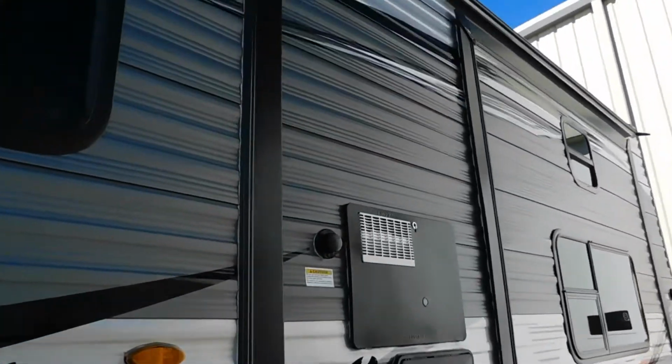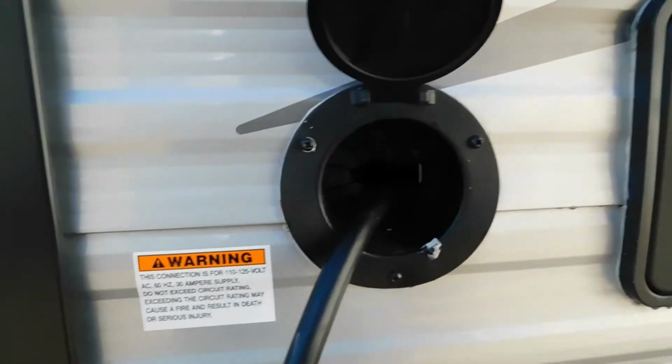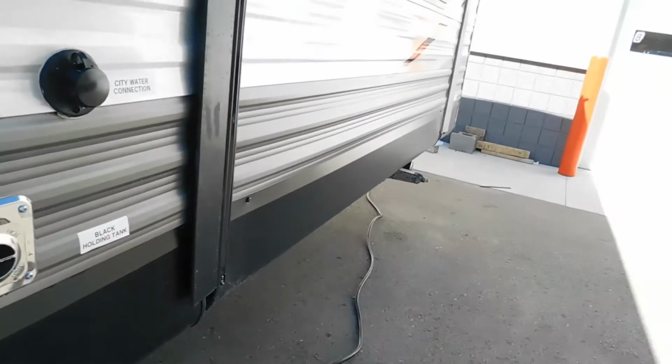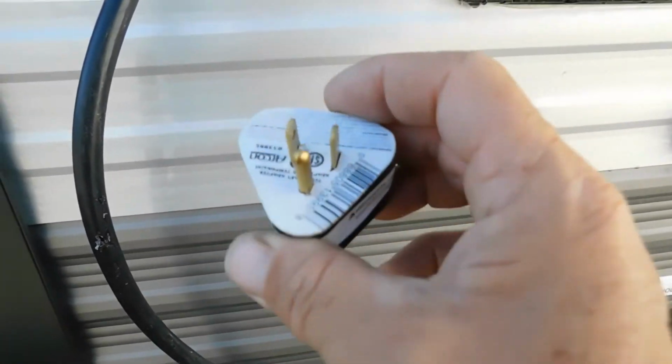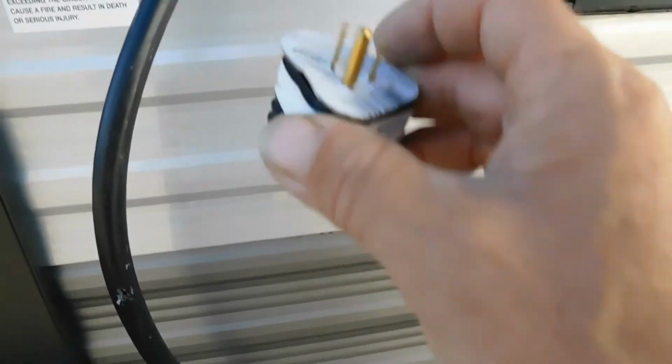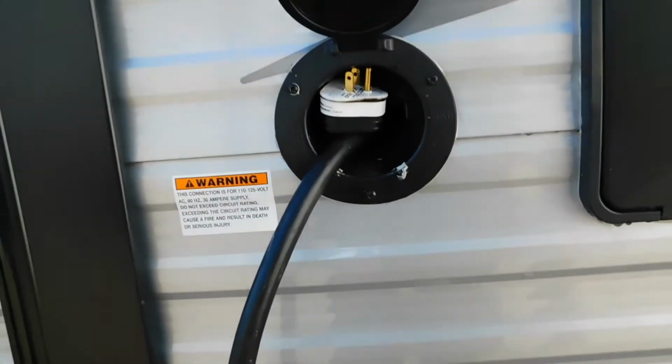So back here, just a little docking station area. Your power conveniently stores inside here. You have your 30 amp cord going all the way to the power source. Should you need to go into a 110, you do have this 30 to 110 amperage reducer. You can plug that on the end, you can plug into any 110. We've got our power hooked up.